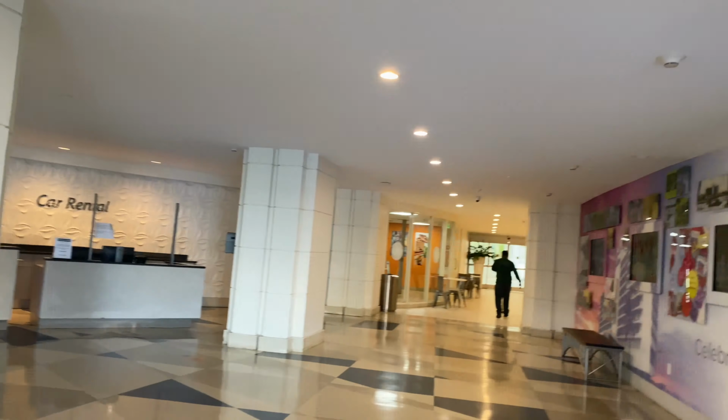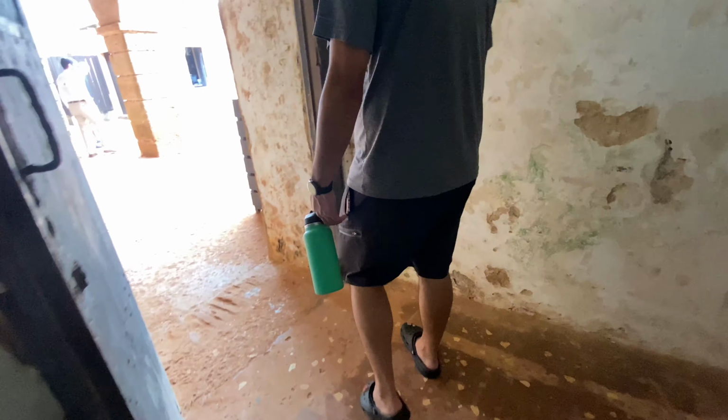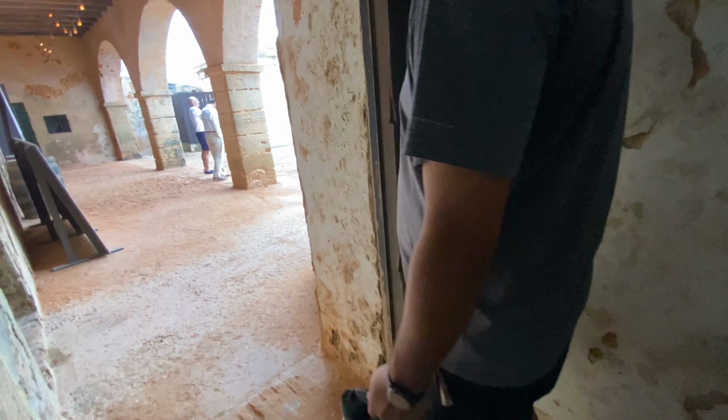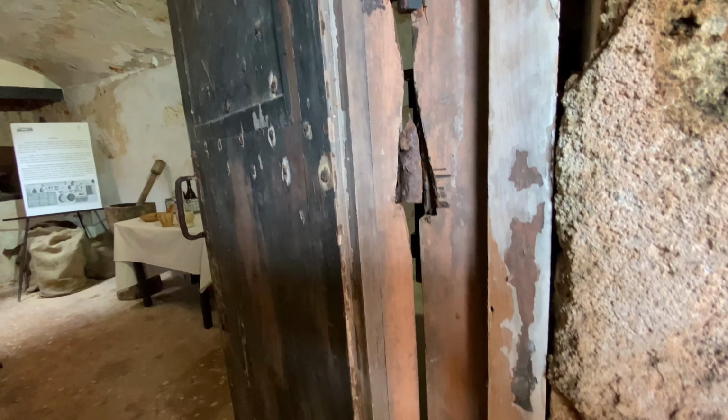Look at this door. This is the other side. And they put like iron pieces of metal, the hinges right there. For the hinges. Well, this is barely hanging on.